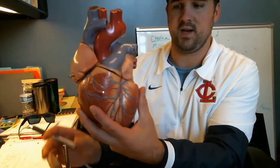So let's look at this thing. I'll grab my lovely pointer here. By pointer, I mean pen. So when we look at the heart, I'm going to lift it off the stand here.